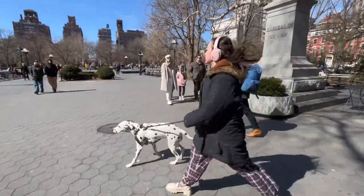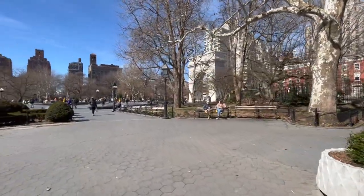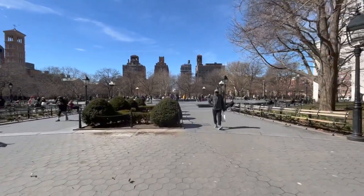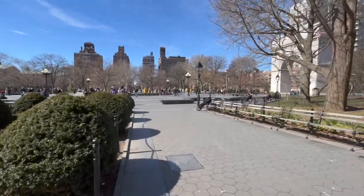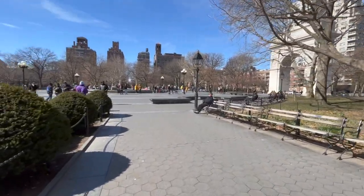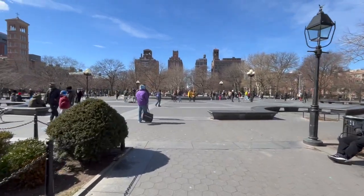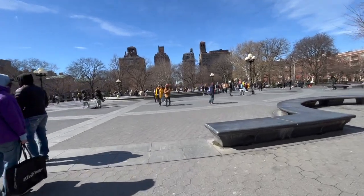There's a dog. That's nice. I'm probably going to sit down. Ooh, there are some performers in the center. Usually that's where a fountain is, but during winter they turn the fountain off. I think we'll sit down and rest for a tiny bit. I just got this amazing chocolate chip cookie. Oh my God, I couldn't even finish all of it. It was so big.